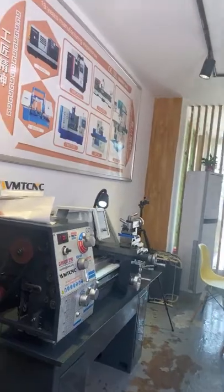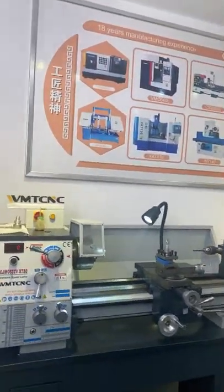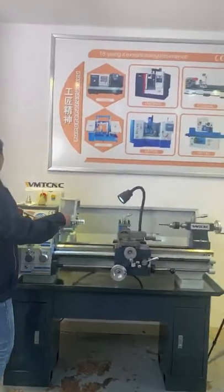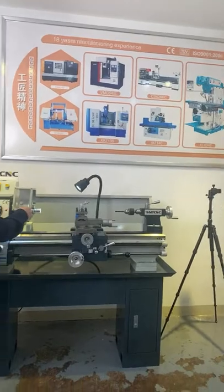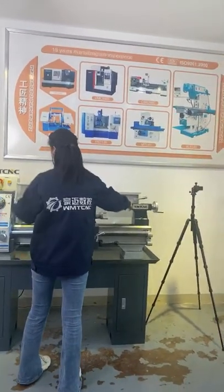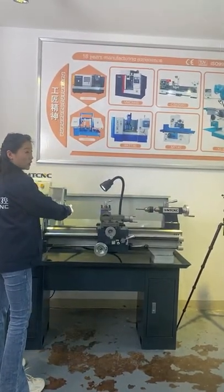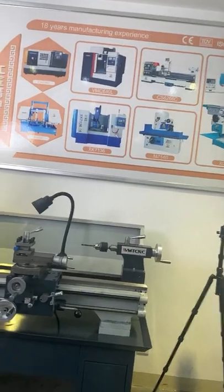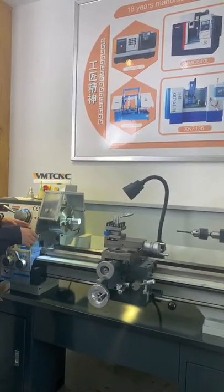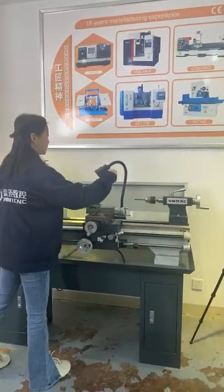Okay. This is the gearbox. The machine swing over bed 320 millimeter and, let's see, 780 millimeter, and the spindle 308 millimeter, and the spindle type was Morse type 5. We can draw in the hole.